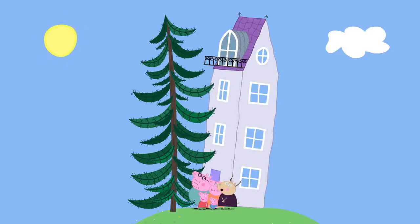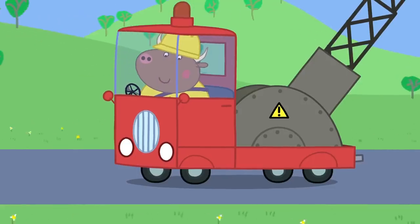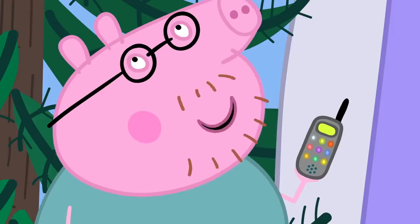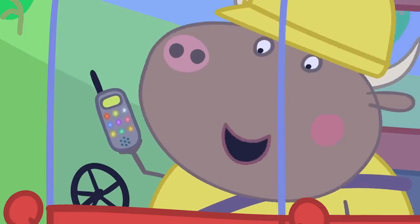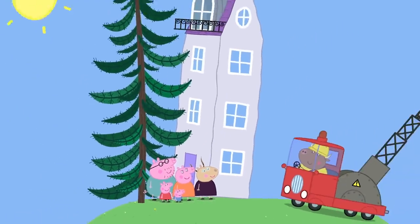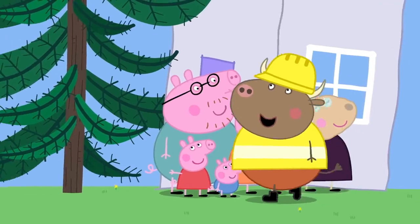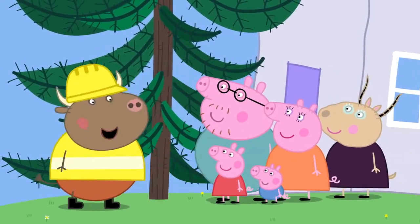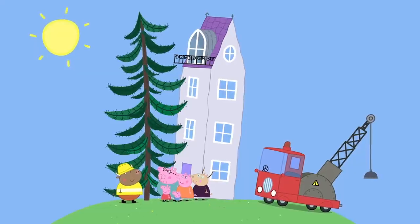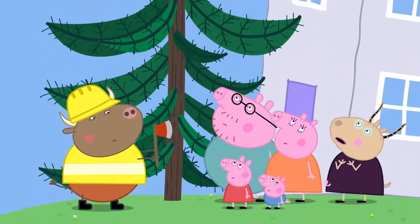Oh, dear. What can we do about it? I'll call Mr. Bull. Hello, Mr. Bull. We have a big tree that needs looking at. I'll be right there. So, where's this tree, then? Here it is. That's a mighty fine tree you have there, Madam Gazelle. Strong roots. Yes, but it's pushing the house over. Oh, yes. Let's chop it down. Oh, dear, my poor tree.